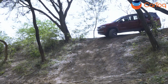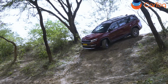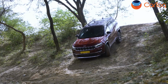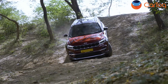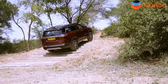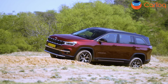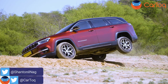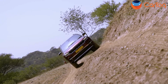The Meridian has become longer than the Compass, that's true, but we approached inclines as steep as 32 degrees and drops of similar angles. The approach, the breakover and the departure angles of the new Meridian are perfect, and the underbelly did not bite the dust even once. We also went through the steps and deep pits to test the independent suspension, and they work like magic. The throttle response is so accurate that you can actually modulate the throttle to go over the obstacles very smoothly.